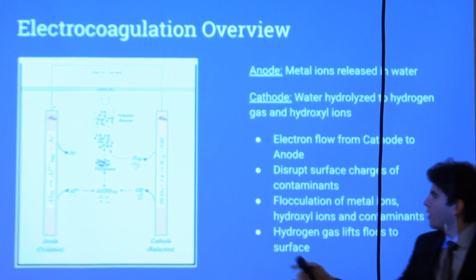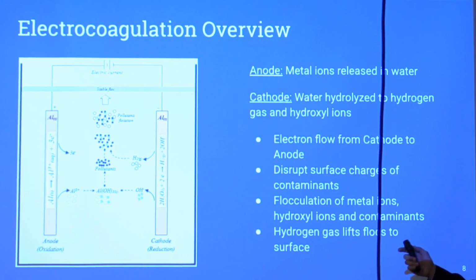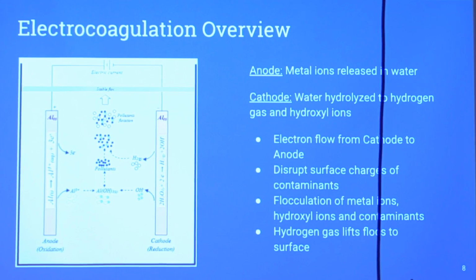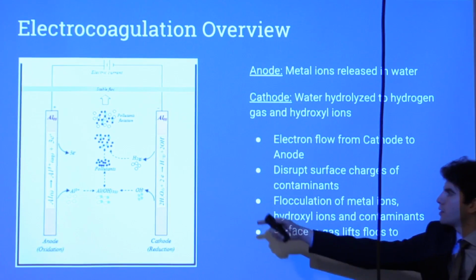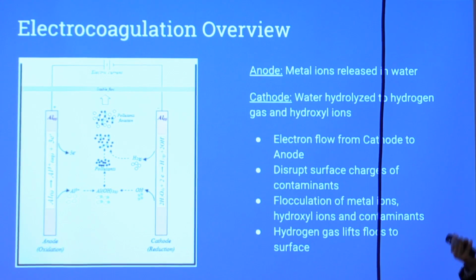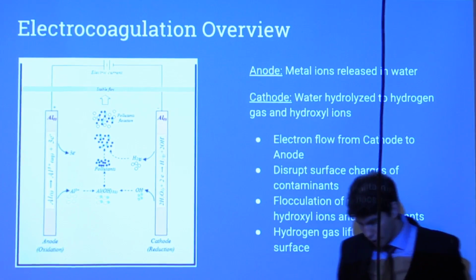So we have 2 electrodes, an anode and a cathode. The anode releases metal ions inside the water, and at the cathode we have water being hydrolyzed into hydrogen gas and hydroxide ions. The flow of ions from the anode to the cathode produces a current in the water, which disrupts the surface charge of microplastics, as well as other contaminants. And this results in complexes forming between the contaminants, including the microplastics, and the ions. These complexes then grow to form floc, and the hydrogen bubbles produced at the cathode rise up, carrying the floc to the surface of the water. So effectively removing the microplastics as well as the pollutants from inside our water.